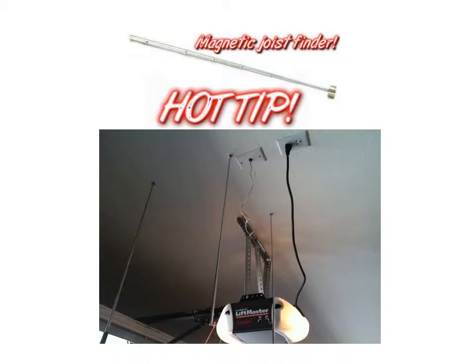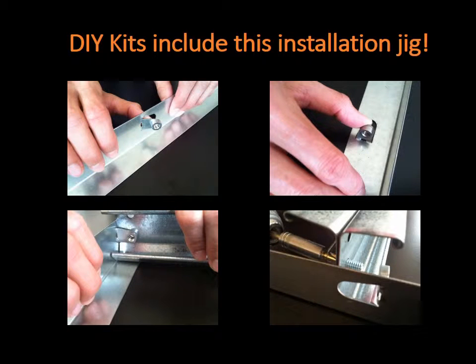We have installation down to a science. We use this magnetic joist finder. It's a hot tip for finding the joists in your ceiling. Coupled with our new installation jig, well here it is.